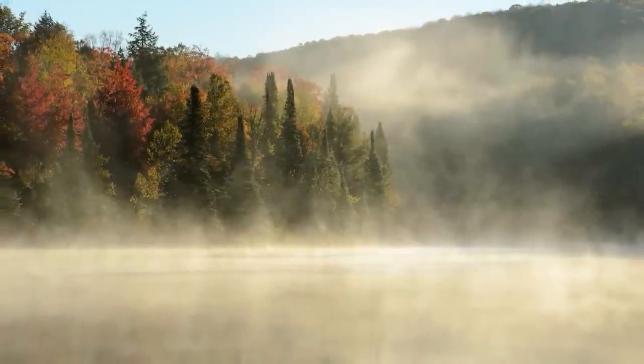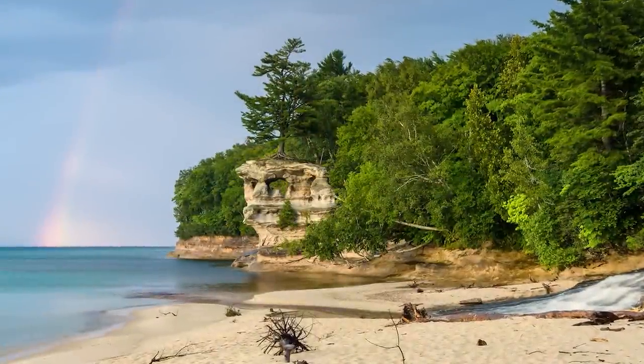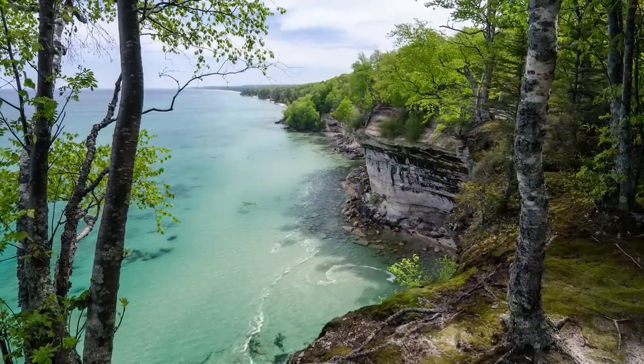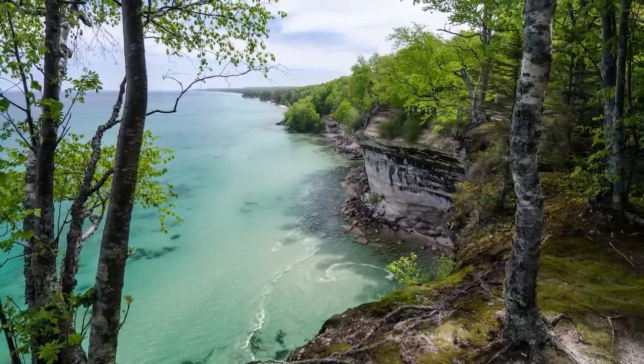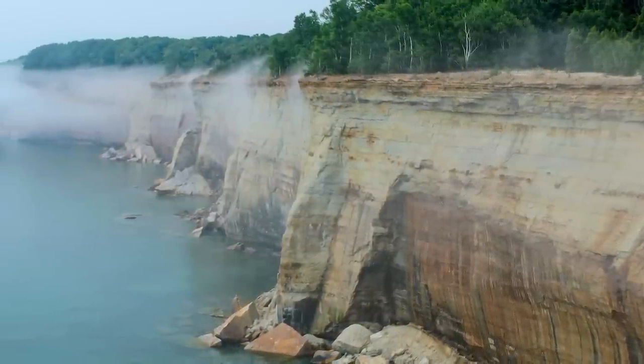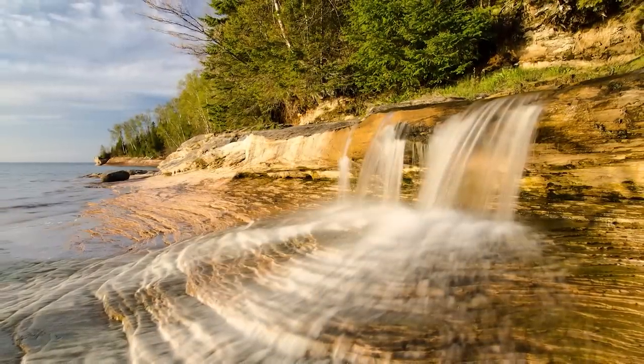One of my favorite areas to photograph would be the Pictured Rocks National Lakeshore. It's got a variety of things to photograph, depending on the weather, depending on the season, whether it's the waterfalls, the shorelines, the beaches, the hiking trails, the lakes. You throw in fall colors or the snow, if the areas that you can get to or hike into.